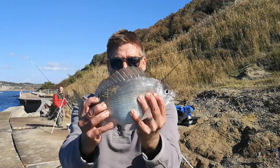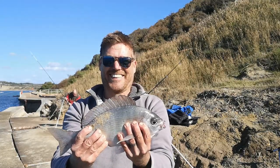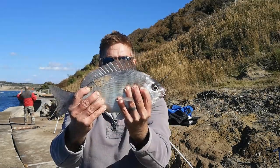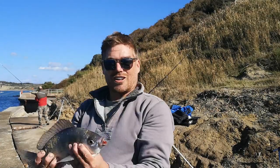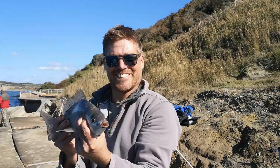All right, third time lucky, I've got him that time. That's a beauty bream. Well happy with that. Yeah, I've missed two in the same spot and I literally just chucked it straight back. Didn't even touch the bait, just lobbed it straight back in. There we go, they're back on the feed by the looks of it. Oh, stoked. Bream fishing.